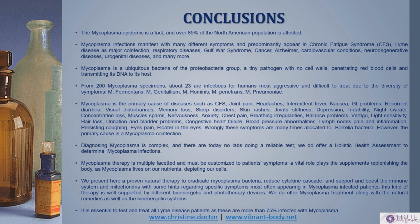Mycoplasma is a ubiquitous bacteria of the Proteobacteria group, a very tiny pathogen with no cell walls that penetrates the red blood cells and transmits its DNA to the host. From the 200 known Mycoplasma specimens, about 23 are infectious for humans and very aggressive, and as we have seen, also quite difficult to treat due to the diversity of the symptoms. The most important ones that are harmful to us humans are Mycoplasma fermentans, Mycoplasma genitalium, hominis, penetrans, and pneumonia.